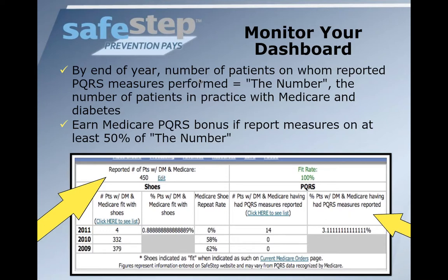Again, we put right in front of you your recorded number of patients in the practice with Medicare and diabetes, and present to you the number of patients fit with shoes each year. We present the percentage of patients with diabetes and Medicare that you have fit thus far. I can tell you that very conservatively, 50% of that number will qualify. So if there are 450 patients in the practice with Medicare and diabetes, very conservatively, 225 will qualify for shoes. More realistically, 75% probably qualify. So if you have 450 patients with Medicare and diabetes, I would expect 300 to 350 of those patients to qualify for shoes. And that's why we show you that percentage.